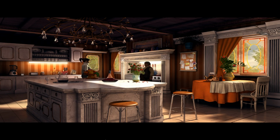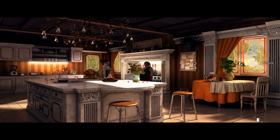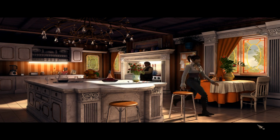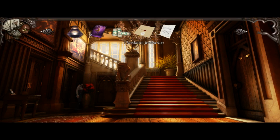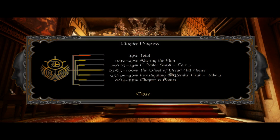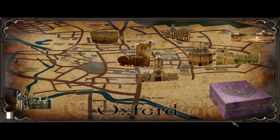But how would you get that key if you were just a student? Still, I refuse to think that Miss Dalton has anything to do with this. Did we finish the chapter thing? Yes, we did. The Ghost of Dread Hill House. I think I'm gonna leave here.